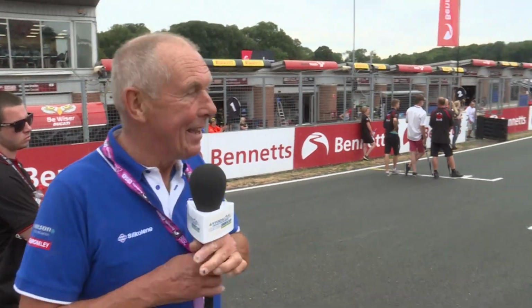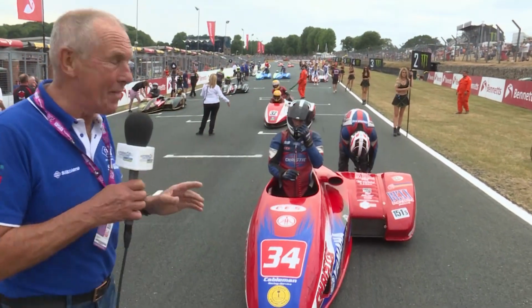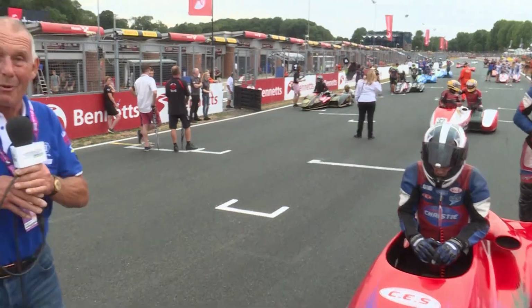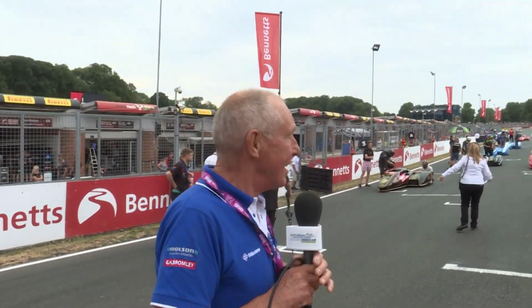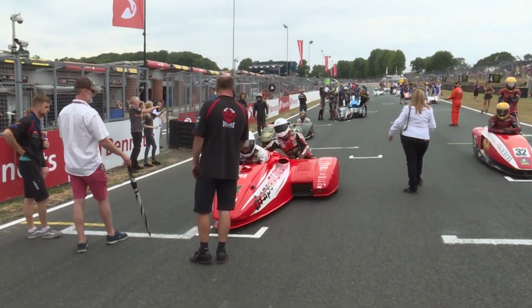Race 2, and it's a reverse grid situation. I absolutely love it. It puts Sam and Adam Christie on a 600 on their very first pole position. So it's a new experience for them. We've got a mixture of 1000cc and 600cc outfits in this. Lining up alongside them, Simon Gilbert and Jack Tritton. They're on a big bike.